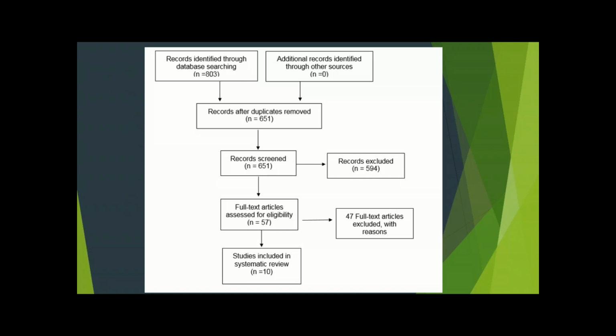So after going through all the searches, we also had a medical librarian who helped us with crafting the searches as well. And we had 651 unique records. And from that, we filtered out about 57 that we saw were eligible for full text articles when looking at the eligibility criteria. And from the 57, we ended up including 10 in our systematic review.